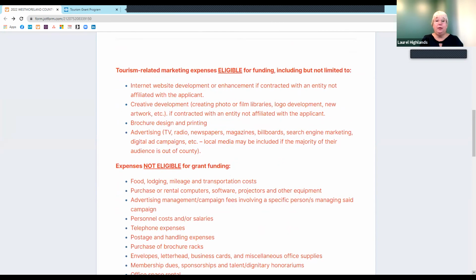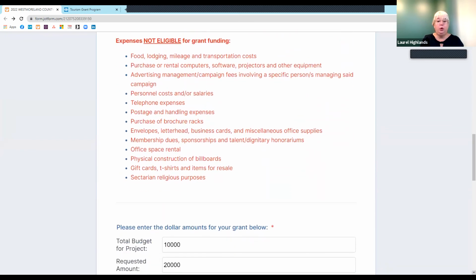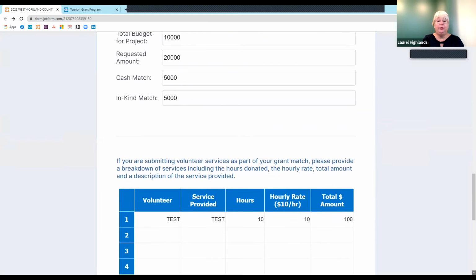This we've already covered, what's eligible and what's not. Again, if you think you know, but you're not quite sure, give us a call and we'll be happy to clarify that for you. Again, total budget. So you're going to be getting funds from perhaps other sources. You're requesting a particular amount for your grant. You've got a cash match. You've got an in-kind match. So you're going to need to fill in these particular fields.